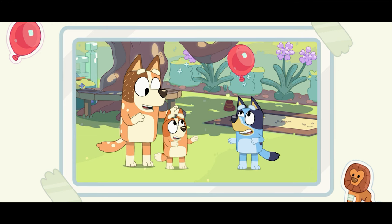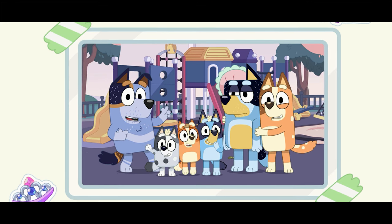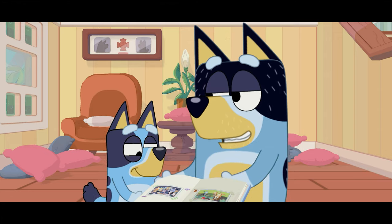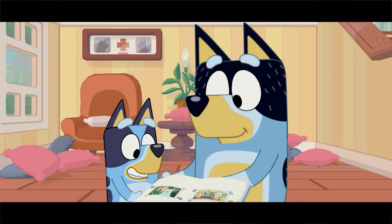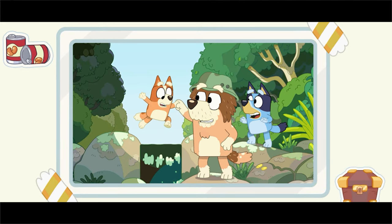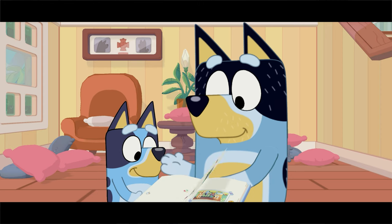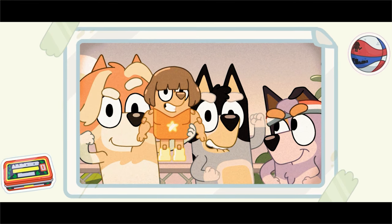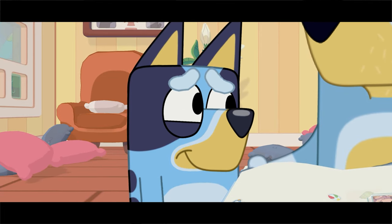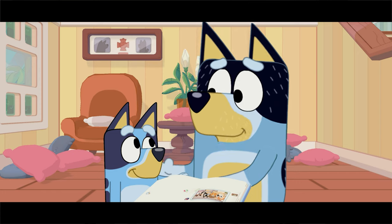It's me and Bingo playing Keepy Uppy. Oh yeah, the park! I liked your costume, Dad. Yeah, yeah. It's Chattermax. I'm glad we finally caught him. And look! Bingo and I made it all the way across the big jumps. I'm glad you finally got your favourite toy back, Dad. Thanks, Bluey.